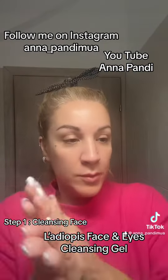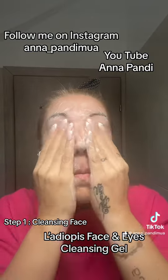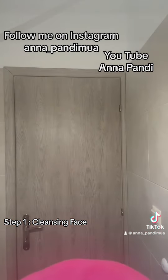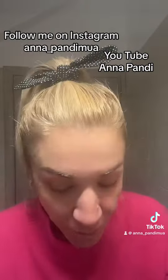First thing in the morning or last thing that we do in the night, or we can also do it in the middle of the day. First thing we have to do is to clean our face and eyes very properly, especially if we have used lots of sunscreen during the daytime.